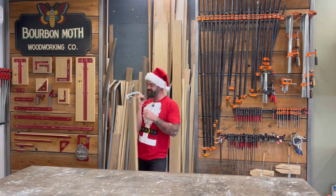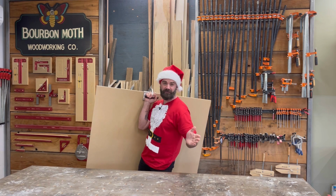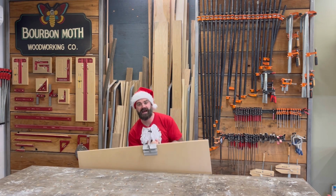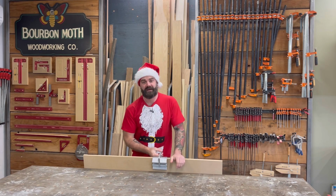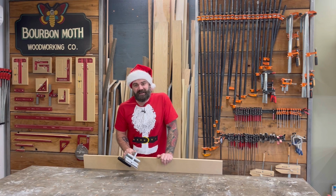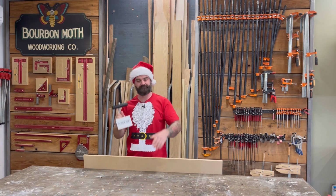It makes this nice handle so that if you're by yourself, which I always am, you can haul around full sheets of plywood and not break your back. I gotta tell you, I use this one all the time. I'm getting older, I'm not as young as I once was, and it's just not fun carrying around full sheets of plywood all by yourself. So, the Gator Lift, ingenious.